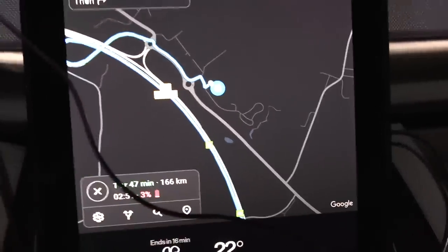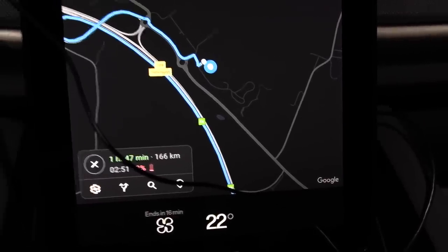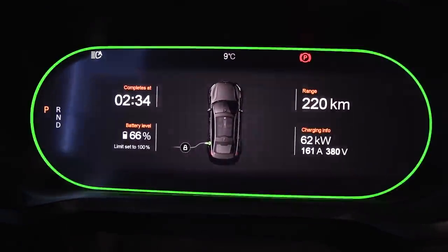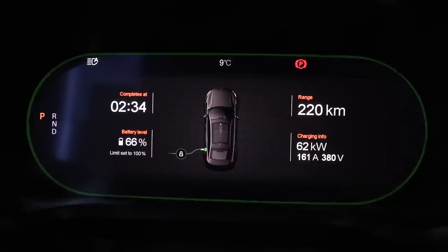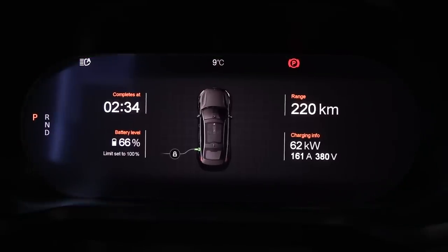So if we go, and then this car, I guess Google, estimates we'll arrive with 3%. So let's just go for 70% in about a couple of minutes, and then we should be fine. We have a little bit of margin also. But this means over a 20 minute charging stop here.